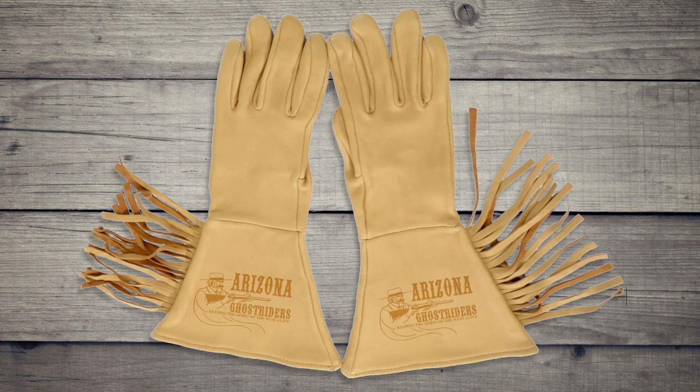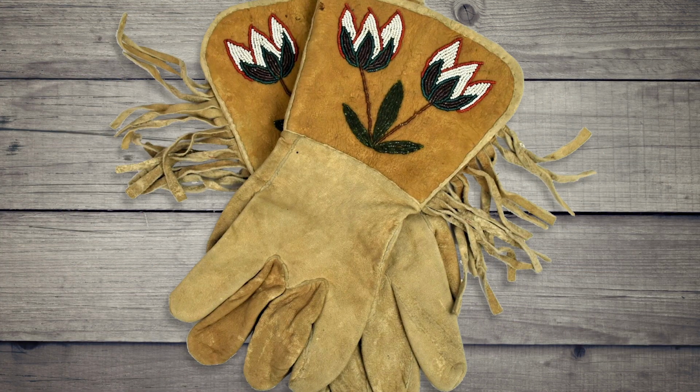Now, you can buy the gauntlet-style gloves, which can be expensive, but they look great. Some folks will even put beads or fancy stitching on them for more authenticity.